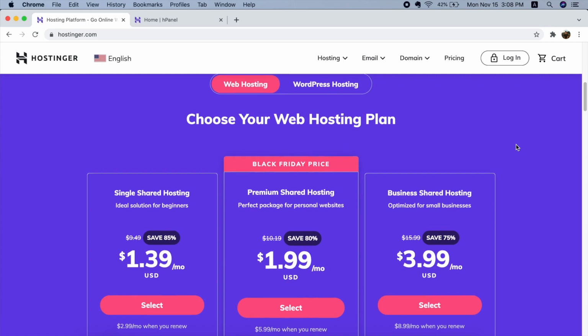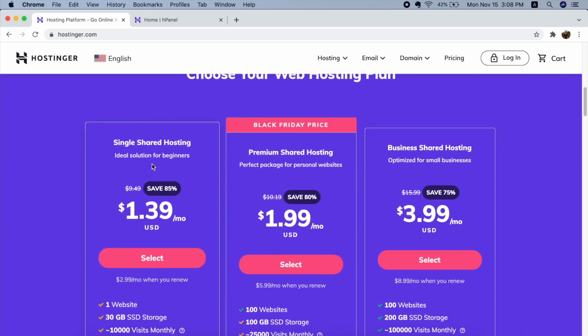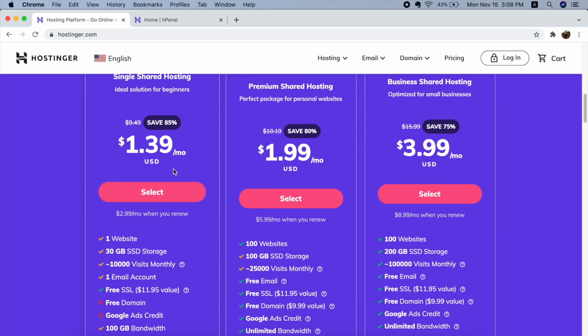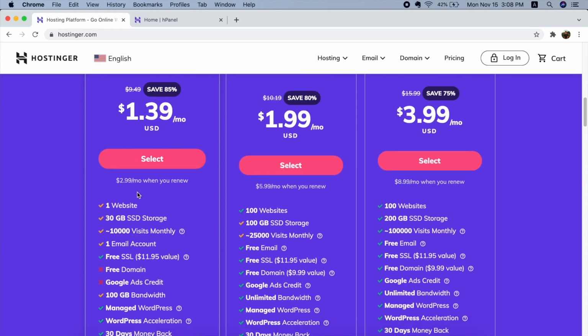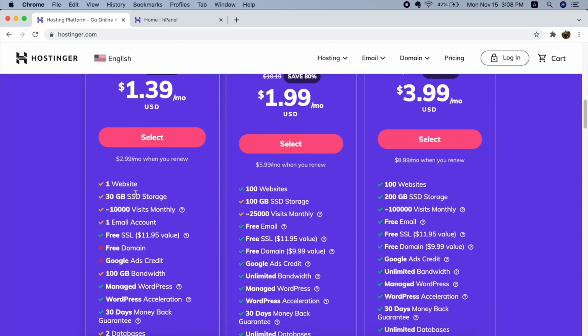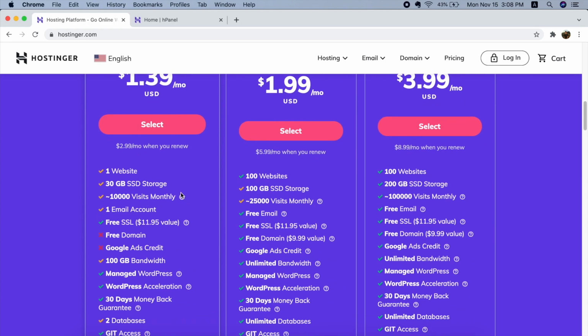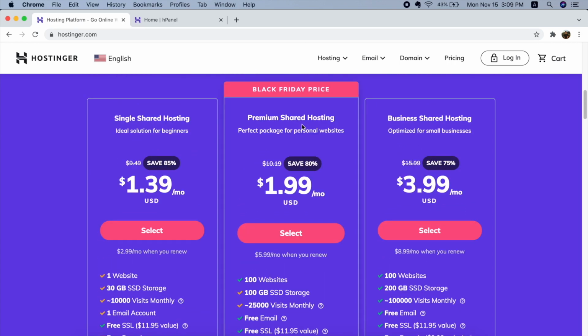So these are the Hostinger pricing options for web hosting, and as you can see, single shared hosting, the ideal solution for beginners, is just $1.39 per month. This means you get a website, 30 gigabytes of SSD storage, and up to 10,000 monthly visitors. You get one email account and a free SSL. Now, with the single shared hosting, you do not get a free domain, but if you want a free domain with your hosting plan, I would recommend you go with the premium shared hosting.